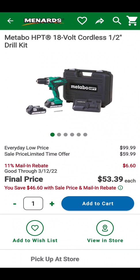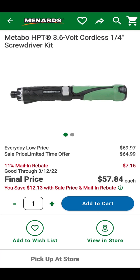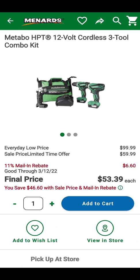The cordless drill kit. Now this one's brushed, just keep that in mind. It's not as high end as the other ones. Two batteries though, a charger and a blowmold case, $53.39. Their screwdriver, $57.84. The three-tool combo kit, flashlight, drill driver, impact driver, the flashlight is not brushed, but the other two are brushed, $53.39. That's lower than you're paying for Black & Decker.